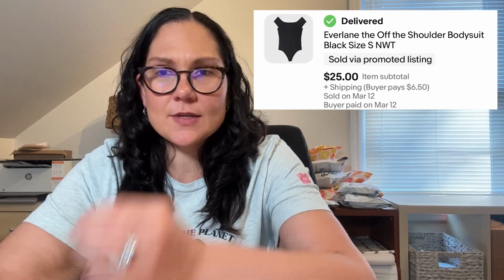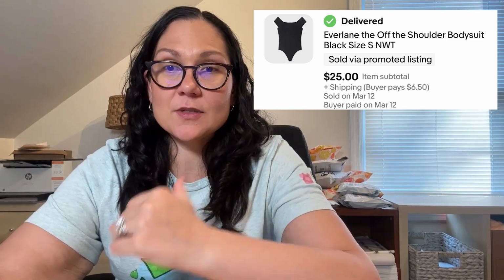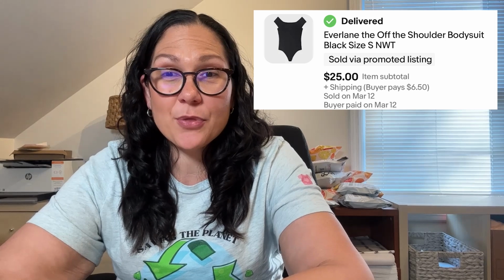Here's another bodysuit. This one sold on eBay for $25 plus shipping. This one took about 3 weeks. This is an oversized crew sweatshirt. So plain black sweatshirt. This was a $35 Poshmark sale. Again, super basic. And if I remember correctly, this was kind of hard to take pictures of because it was literally just a plain black sweatshirt. So nothing special, nothing to make it stand out, it's just plain black, right? So I will take $35 on that.